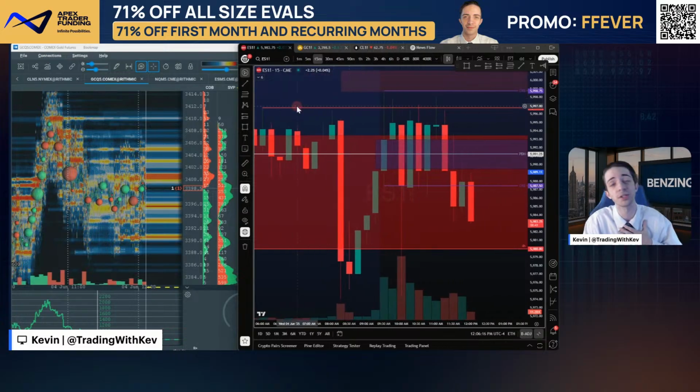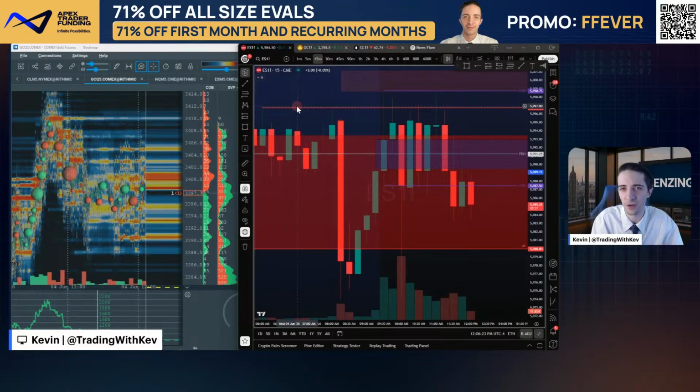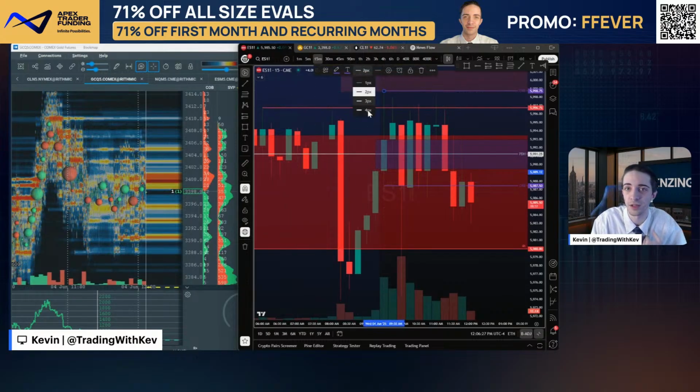Now, something I like to use if I were to use the ORB, I don't use the ORB too often in my trading. I will mark it out every now and then just to keep an eye on range. But something I like to do with ORB is, and that's these purple levels here. I'll make them a bit thicker so we could see them.